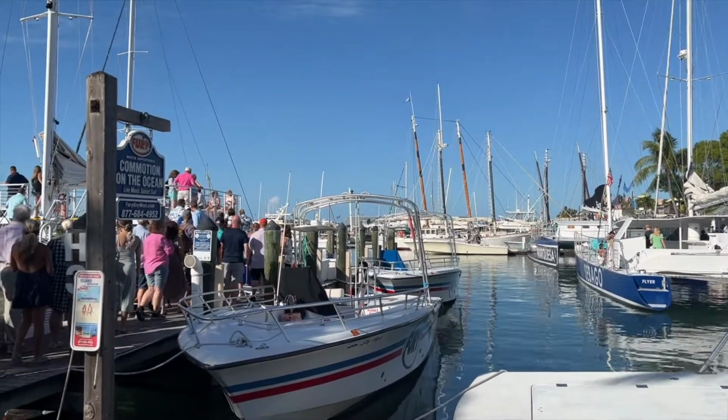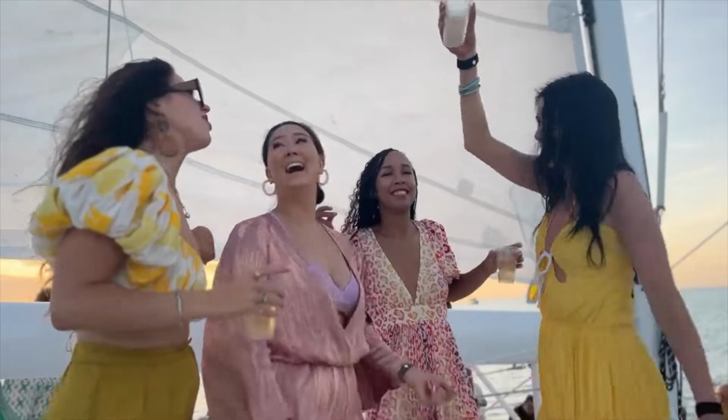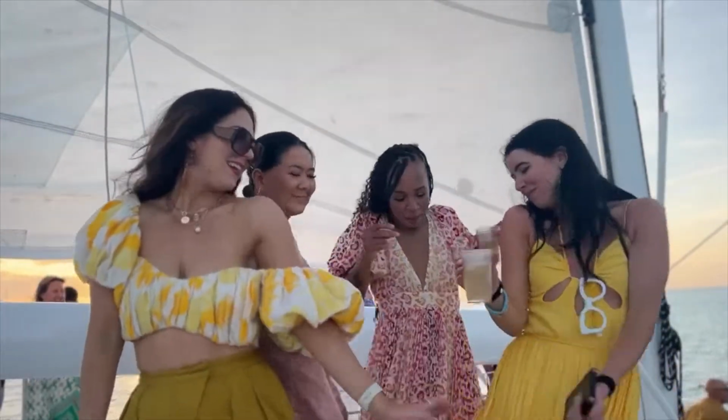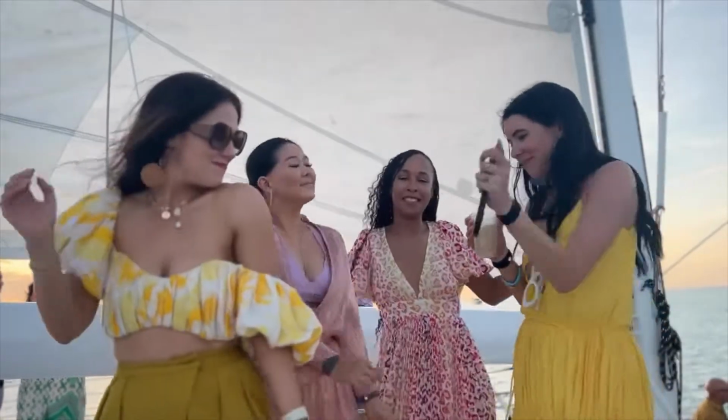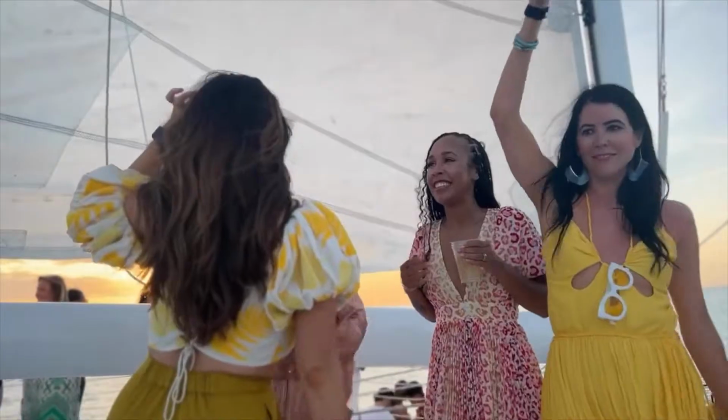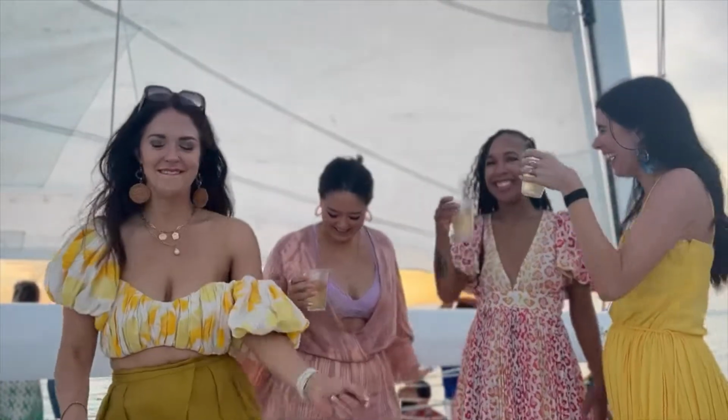For our evening activity in Key West, we actually set sail with Fury Key West on the Commotion of the Ocean cruise. This cruise is basically a booze cruise, to put it straightforward, where you're able to actually listen to live music, enjoy cocktails and bites, as well as dance the night away as you watch the beautiful sunset over the ocean.